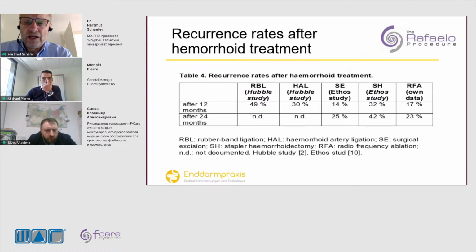And you can see the Raffaello procedure on the right side of the picture, which is nearly equivalent with the surgical excision. And this is also demonstrated after 2 years. You see in the ETHOS study that the surgical excision has 1/4 of the recurrence rate. The recurrence rate after the stapler hemorrhoidectomy is 42%, and after Raffaello 23%. So we are neck and neck with the surgical excision therapy. That means it's similar to the best surgical therapy.